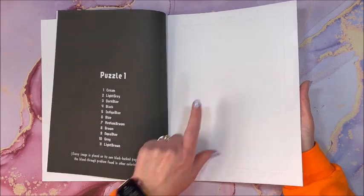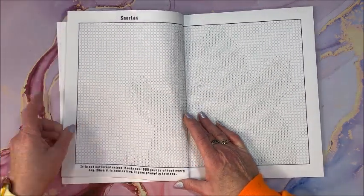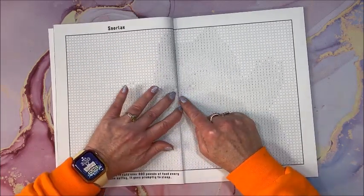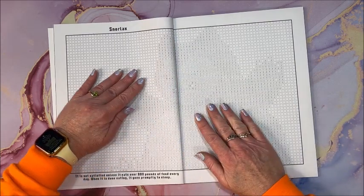Puzzling. It's not on this side. Oh, because it's a double page spread. Oh, that's different. The only thing that's bad is you can't get into... Oh, that's not nice. It goes into the binding.